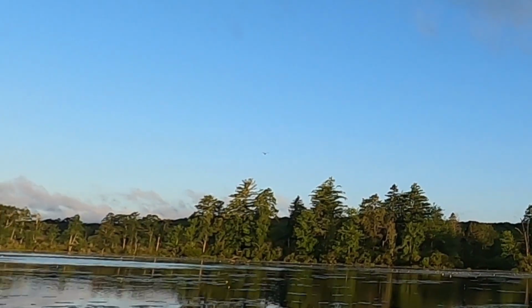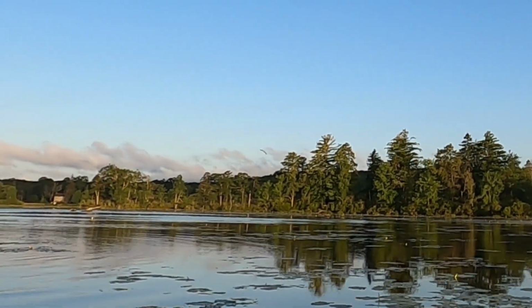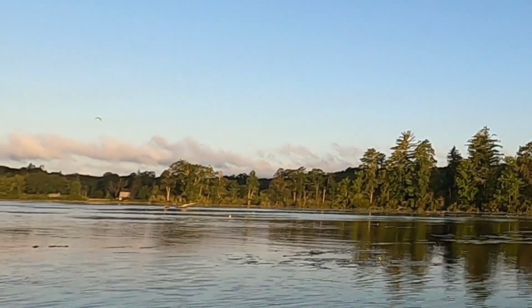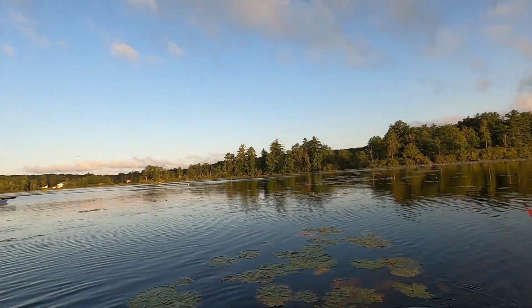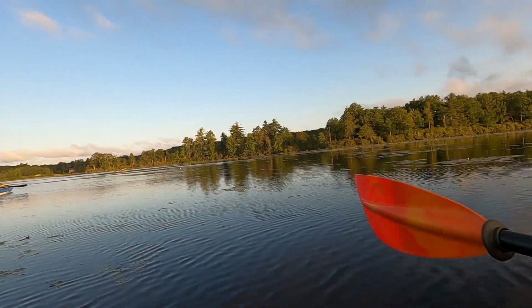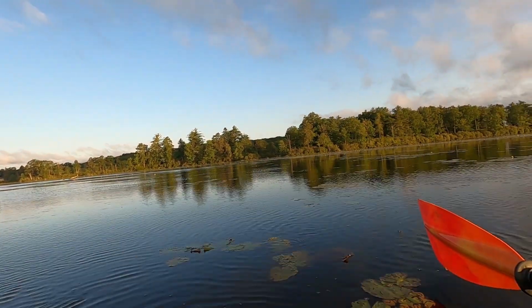Those babies. Get some. Sorry, baby. Not gonna be able to see it, but whoa. So that's a heron. I don't know if I got that on the GoPro. That was a heron that just made that maneuver. They're pretty graceful when they want to be.